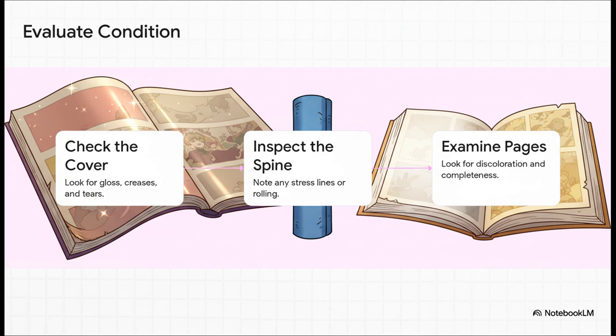So first thing, look at the cover. Does it still have that new comic gloss, or is it covered in creases and tears? Next, check out the spine. See those tiny little white lines? Those are stress lines from being opened. Finally, peek inside at the pages. Are they nice and white, or are they getting yellow and brittle? And, super important, make sure they're all there.